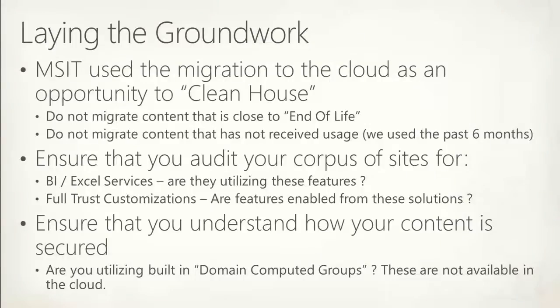Yeah, because make sure you audit your corpus of sites for BI, Excel Services. We talked about BI, we talked about line of business apps. Are they utilizing these features? We actually wrote some utility code that looked through to see if they were using the data connection library for anything. If they have Excel workbooks up there that are just directly accessing a SQL database, that'll still work. But if you're actually trying to get server back to on-prem data connectivity, then you need to flag and identify those sites so that you can leave those on-prem. You don't want to move somebody to the cloud and then break everything that they're doing. That's typically not a good user experience.